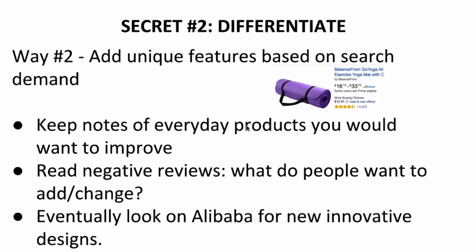So just a quick feature, this yoga mat has a strap. That's a dumb example, but something that physically has a feature, not just a color, but a physical, useful feature that can stand out on Amazon.